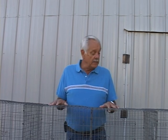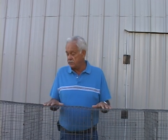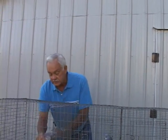I did raise a red bird out of two blues. And what it will be is a recessive red, which is another gene. And then the next question people ask is, how do I determine if it's recessive red or ash red? I'm gonna get these birds out and show you. I've already explained it, but seeing is everything.